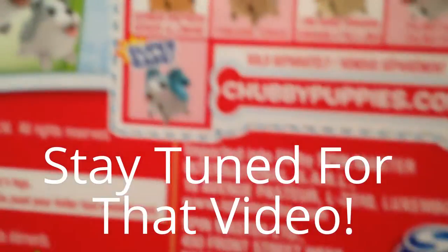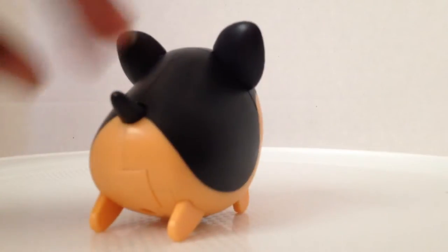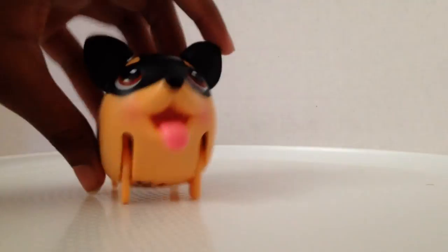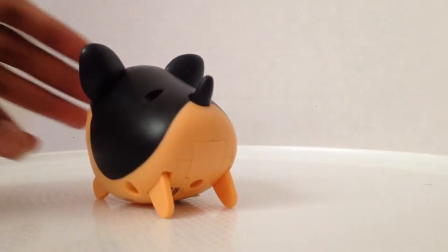Super chubby puppy. So we are back. Let's show yours first. This is the Chihuahua. They each come with batteries, and it even has a warning: do not get this near hair; it will get tangled. Let me just take off the sticker. So it's the shape of a Chihuahua. See, it's got its tongue, its brown eyeballs and eyebrows. And it's hopping, right? Yes.